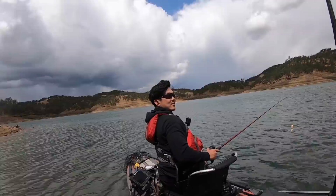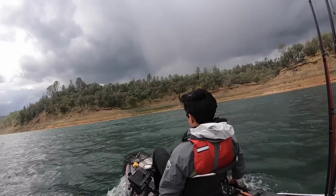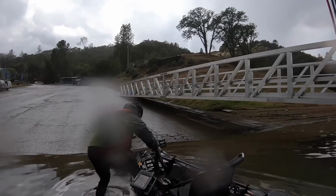About 10 minutes later, that's when the weather turned around and got sketchy. Like within a minute, the wind picked up, the clouds started moving in. We heard the thunder in the distance, checked the radar, wasn't looking good, so we made the call. Let's head in. Call it a day. You know, but overall, a fun day.